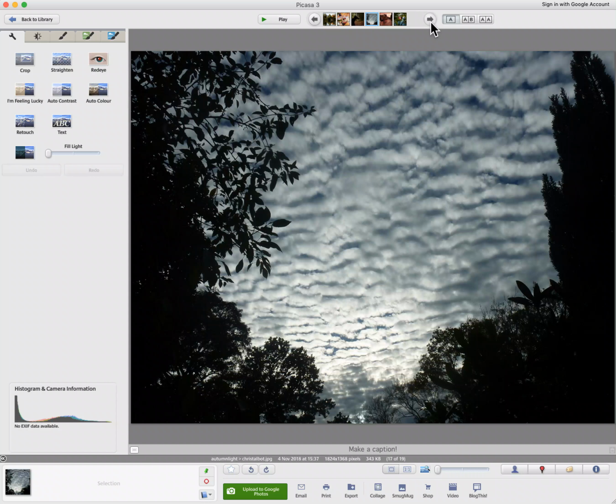Okay, and then we've got Chris Talbot, a very simple image, quite abstract, but I really liked it. This beautiful sky and the way that it's framed by these silhouettes of the trees around it and the leaves. It's just very simple, but very impactful.